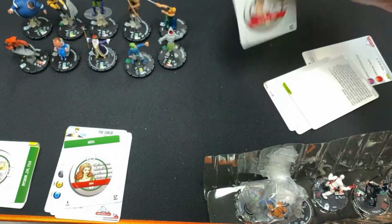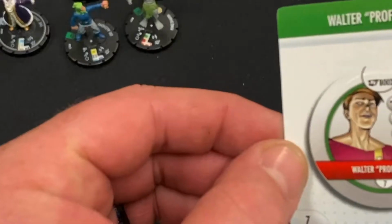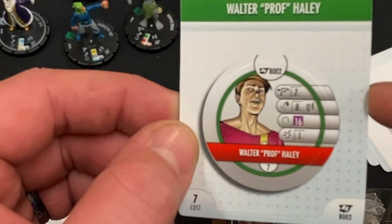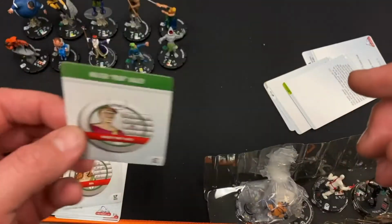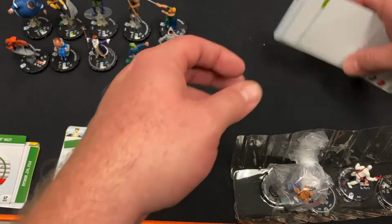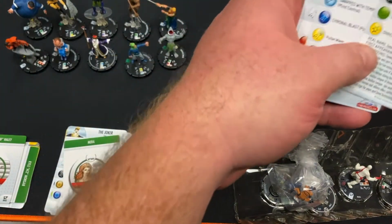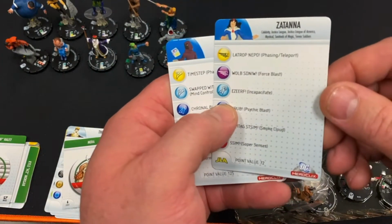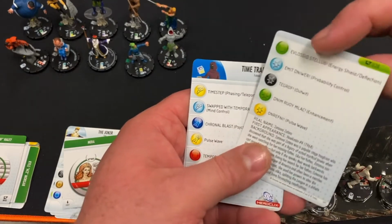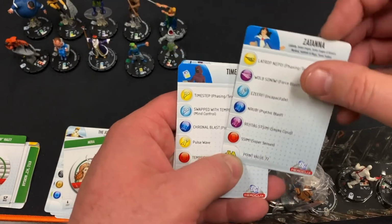Let's start off with the token. We have Walter Professor Haley with willpower. See, it costs 7 points to have this guy. Okay, so let's look at the cards we have. We have Zatanna. Let's see, any white abilities? Not a single one, and she's 72 points.